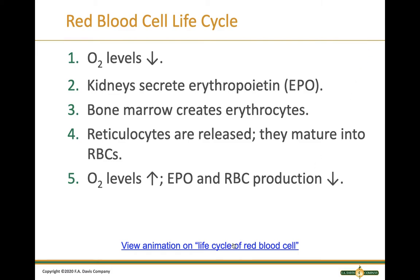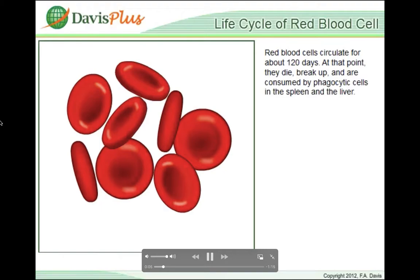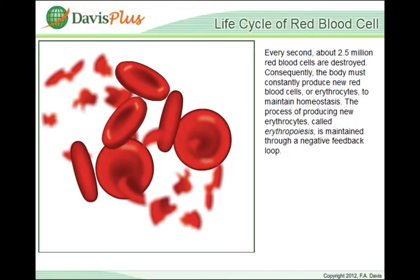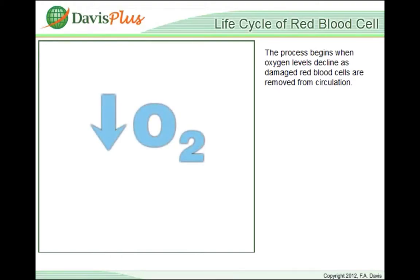Then we're going to watch this animation on the life cycle of a red blood cell. Red blood cells circulate for about 120 days. At that point, they die, break up, and are consumed by phagocytic cells in the spleen and the liver. Every second, about 2.5 million red blood cells are destroyed. Consequently, the body must constantly produce new red blood cells, or erythrocytes, to maintain homeostasis. The process of producing new erythrocytes, called erythropoiesis, is maintained through a negative feedback loop.